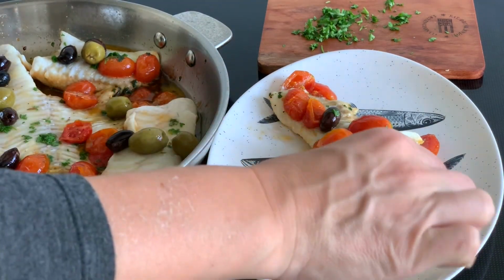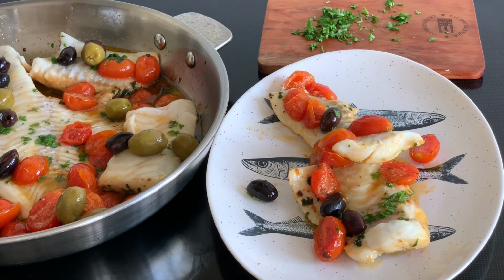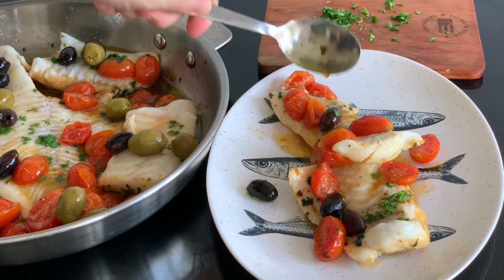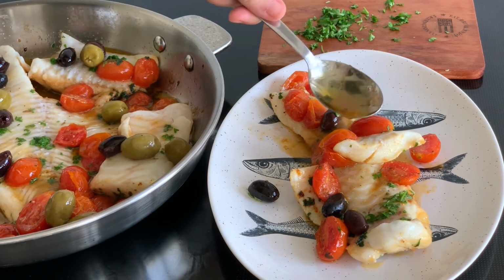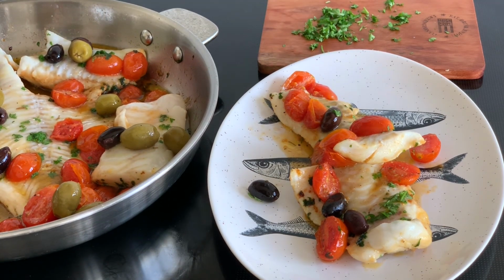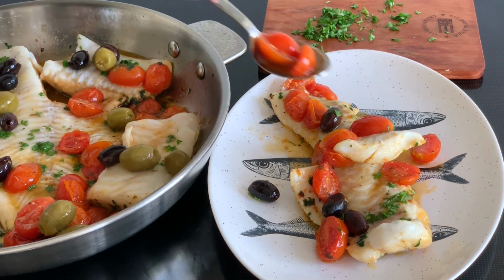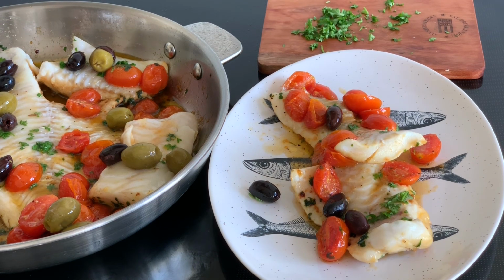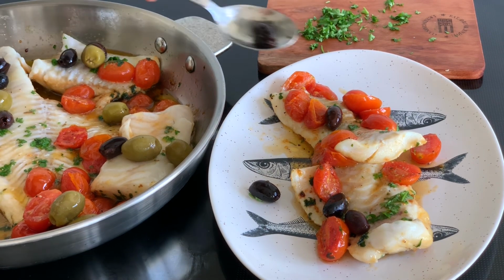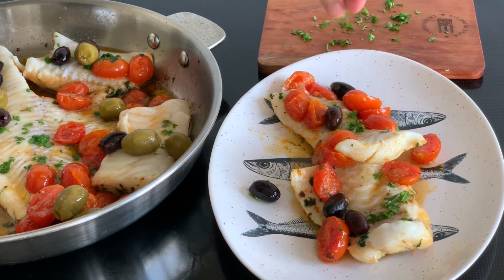The final touch is some fresh parsley on top, because this aromatic herb has two different flavors. The first one is the bitterness that you feel when it's cooked, and that will match perfectly with our olives. The second one is the freshness that it adds to the whole plate when it is raw, and this freshness always matches with all fish recipes. So today we will enjoy both flavors.